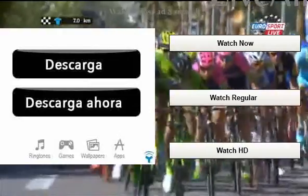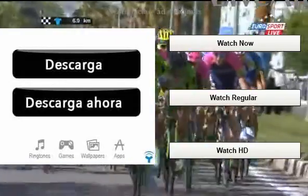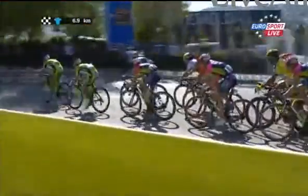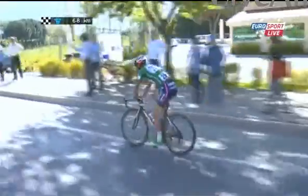And here come Orica-GreenEDGE, never to be denied. When there's a chance of taking something, they'll be there. Cameron Meyer, their choice, but he's got some real quick men as well who can guide him into position. And look at that, it's like an express train, Brian. Yeah, Adam Blythe bringing Caleb Ewan up to the front of the peloton. Still the race leader, David Rebellin, right up towards the front.